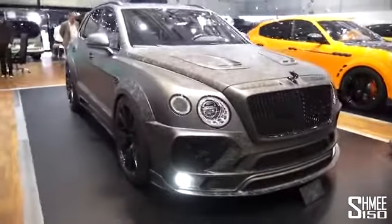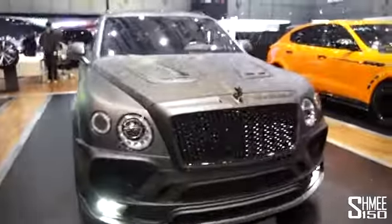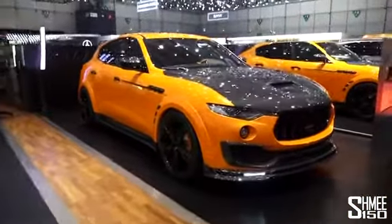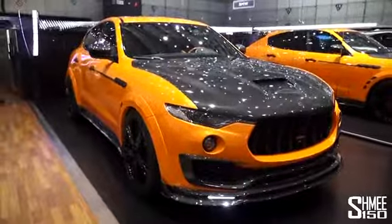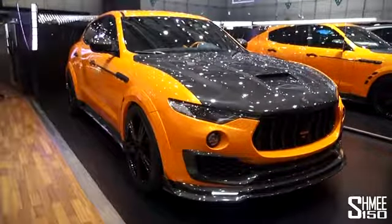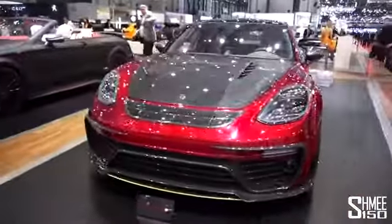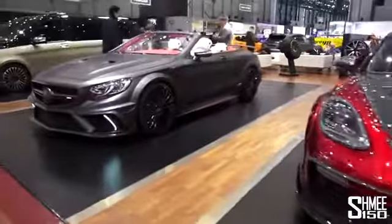After that, we've got the Bentley Bentayga, again different form of carbon fibre, but the satin finish on this car. And finally, the Maserati Levante SUV as well. Full carbon bonnet against the bright orange paintwork. These are basically some pretty extreme customization versions. More Mansory, and we've got the Porsche Panamera and also the Mercedes S-Class Cabriolet.